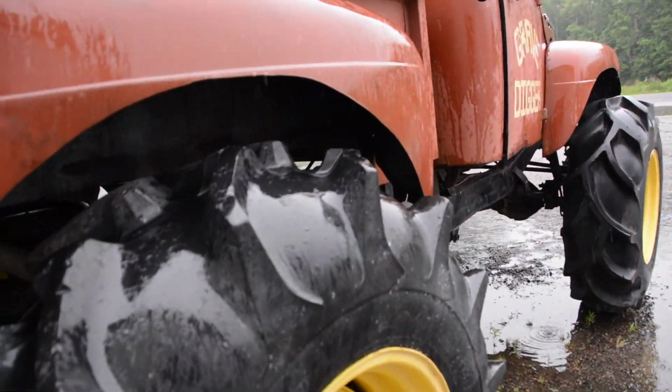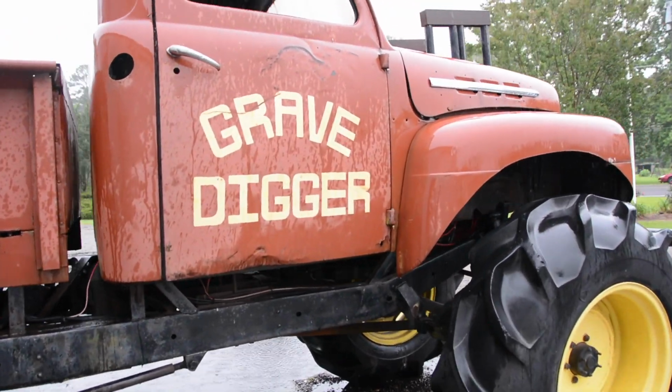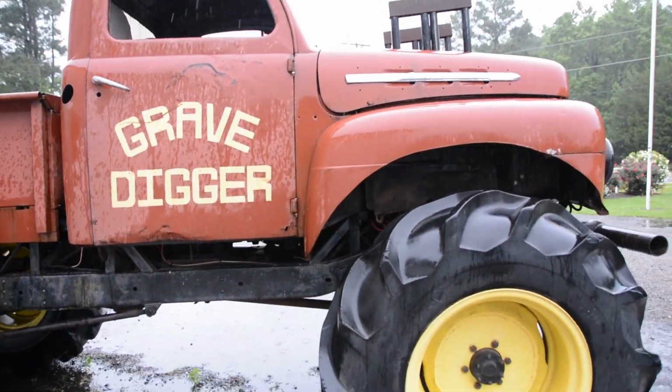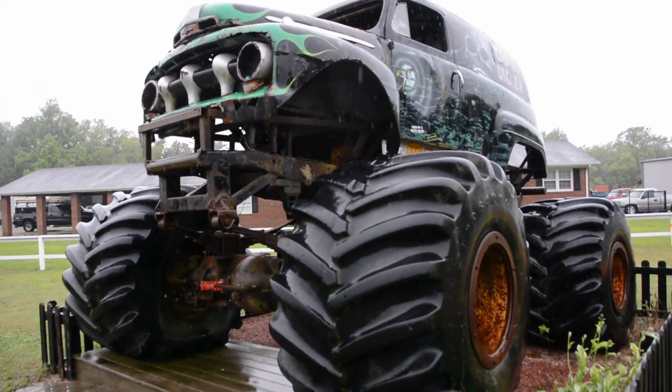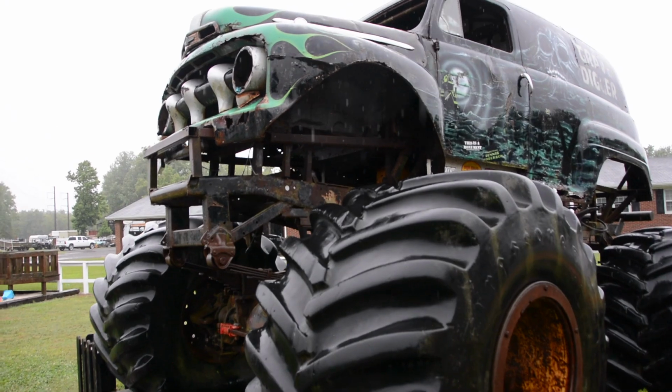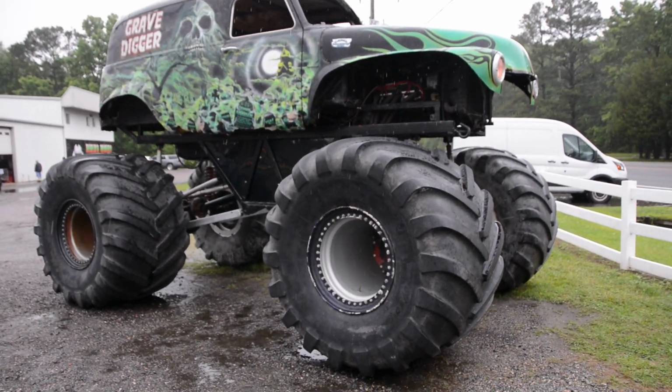So Dennis Anderson is the guy who's responsible for creating the Gravedigger Monster Truck. It was originally a mud truck, and it transformed over the years into car crushing and then racing, and then he became known for his freestyles because he was just wild behind the wheel. Big wheelies, crashes, all kinds of stuff like that.